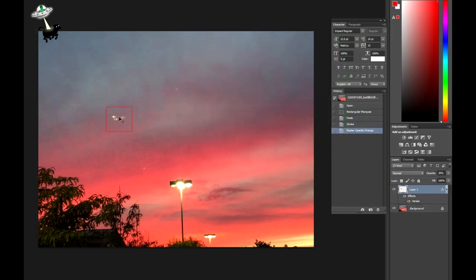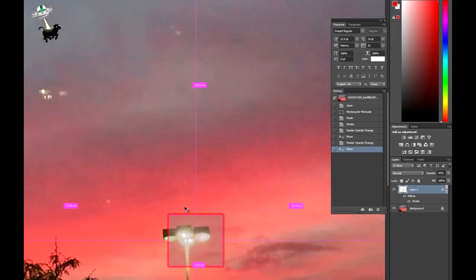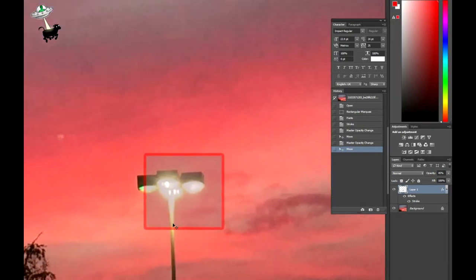What I've done here is I have drawn a box around the UFO, made a copy of that UFO, and now I'm going to drag it down and overlay it on top of the street light. And lo and behold, it fits absolutely perfectly. The proportions of the UFO are exactly the same as the proportions of the lights. It's pretty obvious here. You can actually even see the pole going in front of the lower light. It's quite obvious here that what we've got is the street lights are reflecting into the lens and coming out in the sky. It's classic lens flare.